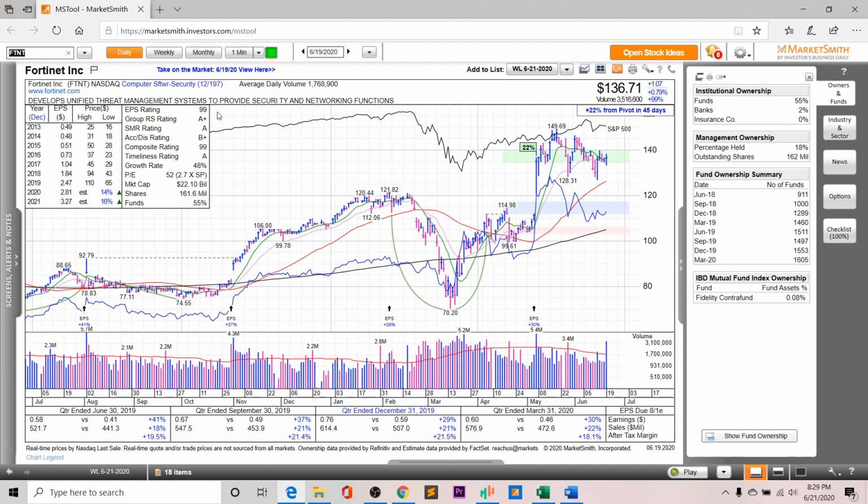The EPS rating is a 99, the group RS is an A+, the SMR rating is an A, accumulation distribution is a B+, and the overall composite rating is a strong 99. Looking at the fund ownership, you can see an increasing trend. You've got one high-quality fund investing in this company.